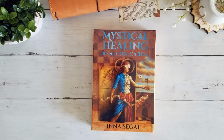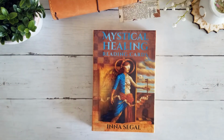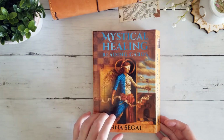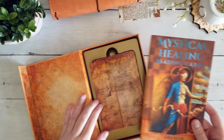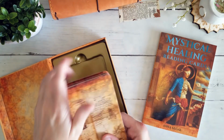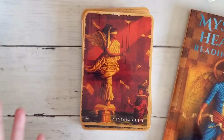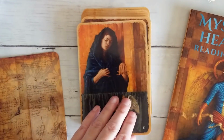So this month for my self-care readings, I did something a little bit different. I usually use a combination of tarot and oracle for my self-care readings that I do every Sunday. But this month I used the Mystical Healing reading cards all by itself because I really wanted to take the time to dive into the goodness that is this guidebook here. And I love this artwork. Here are the beautiful backs. I think they are so beautifully rendered, and they have wonderful artwork with wonderful imagery on them.